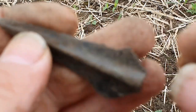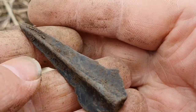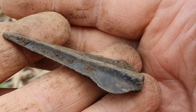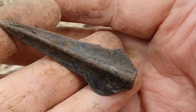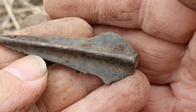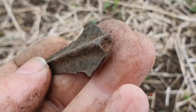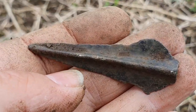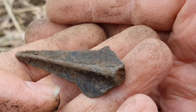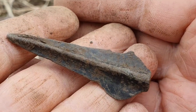Now, I have found one very similar to this once before on permission number 1. But that's the first time I've found anything of this age, from memory, I think, here on permission number 3. How about that? I was not expecting that. I would have said that's too small to be a spearhead. It must be an arrowhead, I would have said. Or I should say, I would think. Brilliant. Anyway, let's carry on.